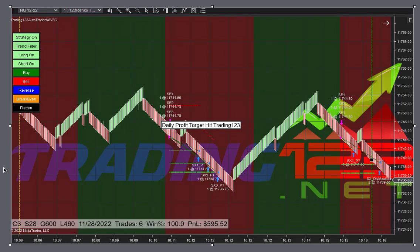NQ here. Here's where we started the auto trader when it was in a downtrend. We got our trend filter on. So the trend was down, so it didn't take this long, and then the trend got a change here. It got short, got some gains, and the trend was still down, so it didn't take this long, and then it took this short, and we hit our profit goal of $600 minus commission. Again, we're not going for any home runs on these trades. We're just looking to make $500 to $600 because of the day after the holiday, and we did, and we take it and bank it.